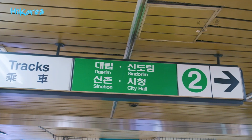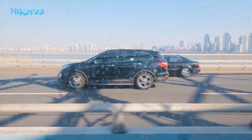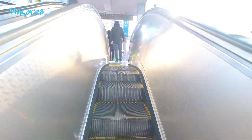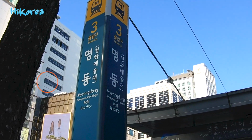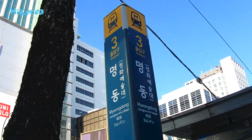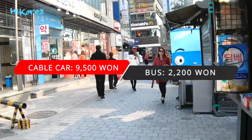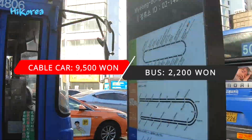There are many ways to get to Namsan Tower. I'm going to get off at Myeongdong Station on subway line 4 and take a cable car. Let's go together. I arrived at exit 3 of Myeongdong Station. I'm going to walk from here for about 10 minutes to take a cable car, but if you're going to take a bus, you can take a Namsan Tour bus number 5 from here.